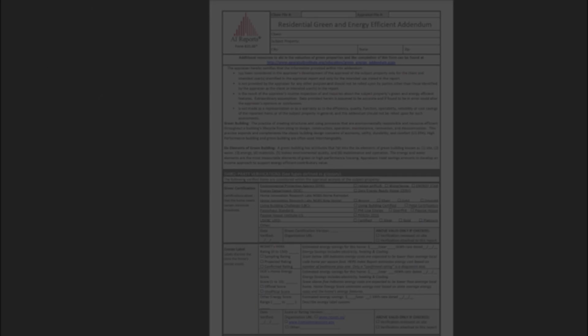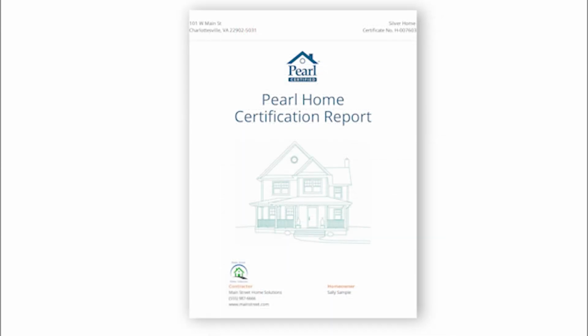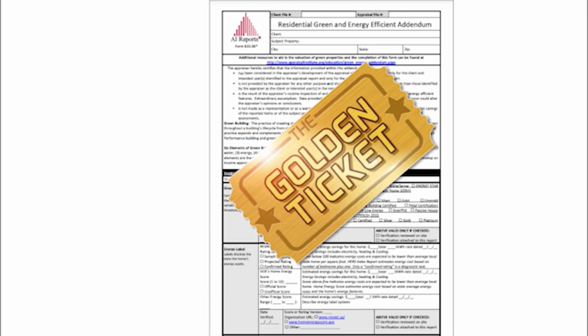Absolutely. The appraisal addendum is a document that is included in the certification report that starts to help, again, reinforce the work that was done. So it documents it. And so it is the language that is spoken by the appraiser. We refer to it oftentimes as that golden ticket.